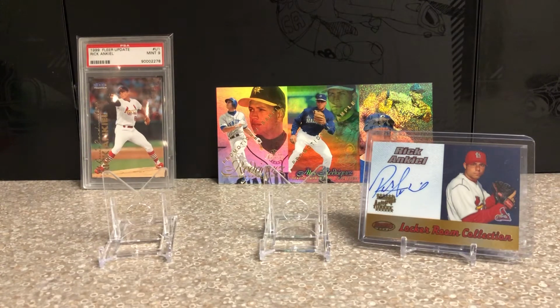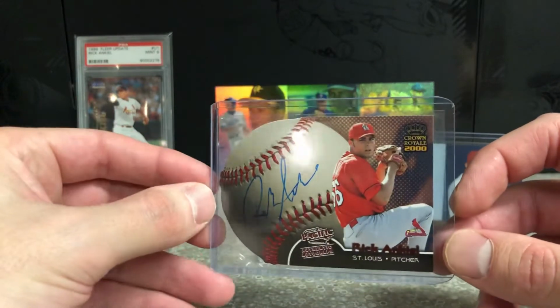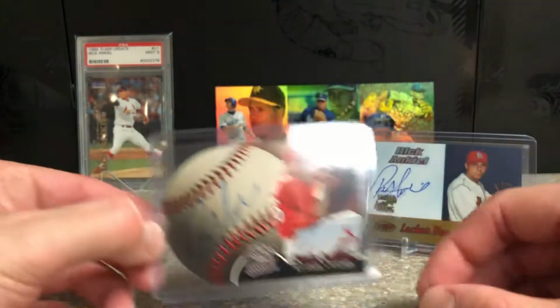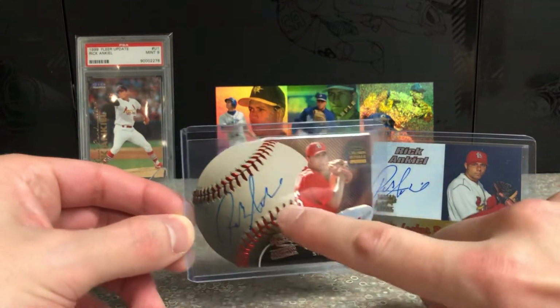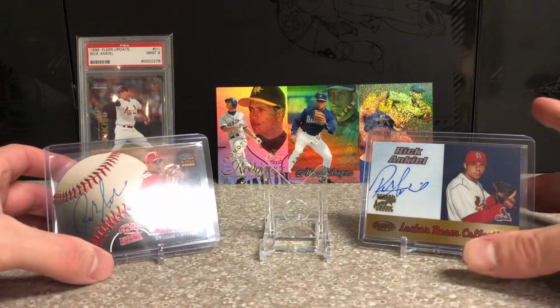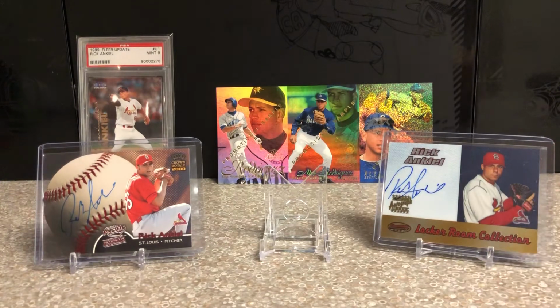Another autograph that you just don't see very often is from 2000 Crown Royal, and looks just like this. Panini has replicated this style of autograph in some of their more modern products, but who cares about that. Kind of funny though, sometimes Rick, he'll dot the I, sometimes he doesn't. Kind of interesting to point out with his autograph, but really cool card. It's just an autograph you just do not see much of.